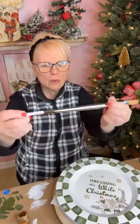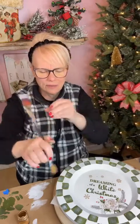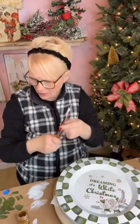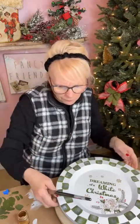I appreciate that. So this is another one. Now, I don't know if I like the long ones. It's not feeling comfortable on my hands. I think I like the shorter stem ones, but that's all up to you.